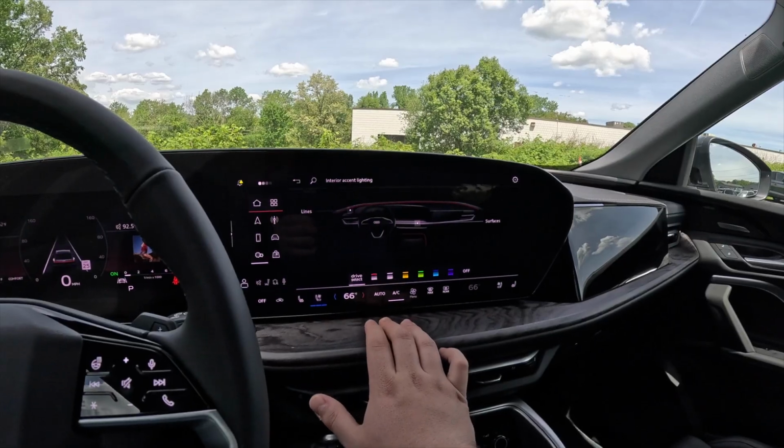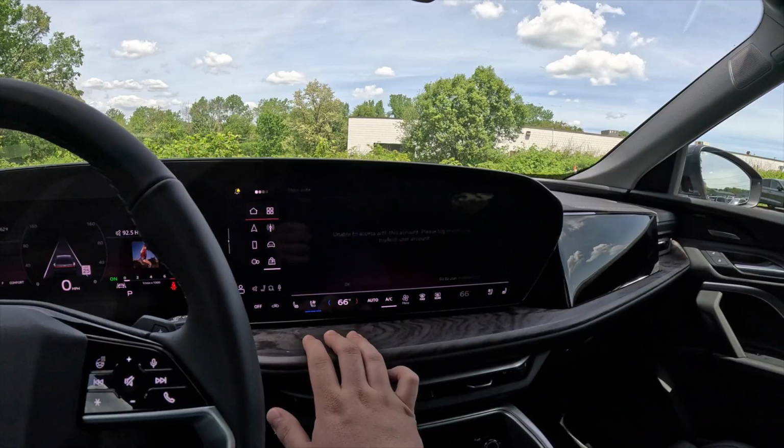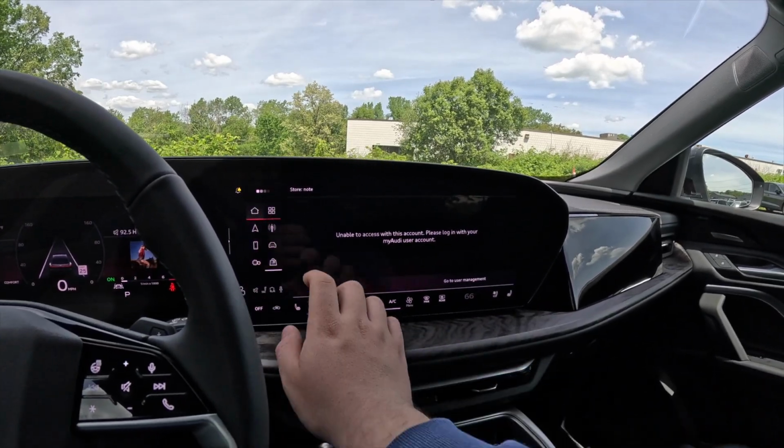Now we have a bunch of settings that you can go through right over here, and also different apps that you can download to the vehicle. Pretty cool.